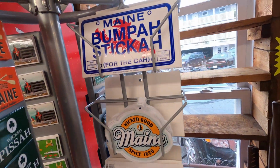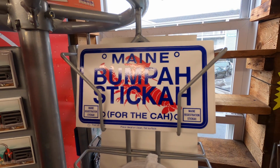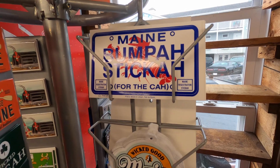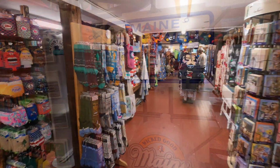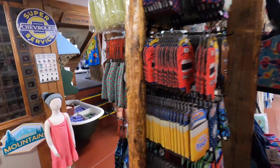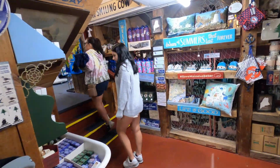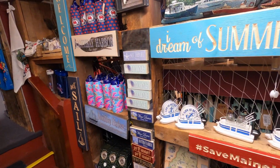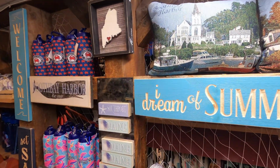Of course, when you're in this area, you gotta talk like a New Englander. Bumper sticker for the car. Of course, like most little small towns, a bunch of shops and restaurants, but look at the building. I mean, it's just so old. Look at the construction.